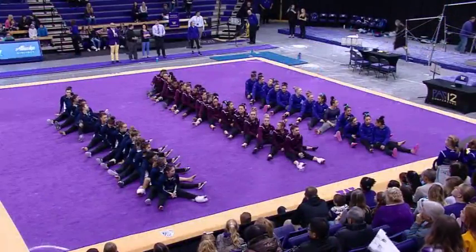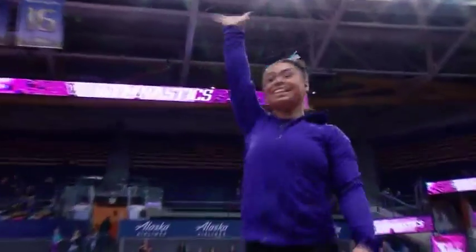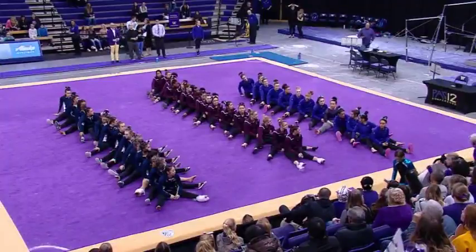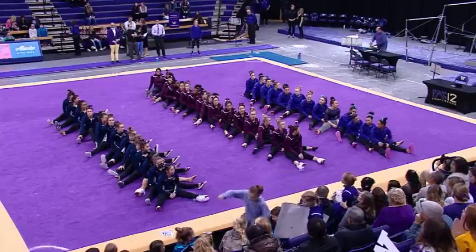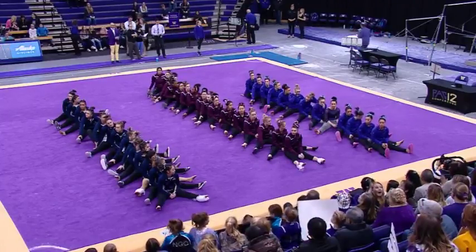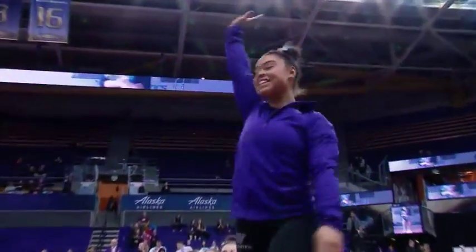Next up, on the bars, a two-way tie for second place, each with a score of 9.9. Both from Washington, Ebony Robertson and Haley Burleson. And finishing in first place on the bars with a score of 9.95 from Washington, Monica Riley. Now, ladies and gentlemen, the beam. In third place with a score of 9.9 from Washington, Jocelyn Going. And finishing in a first place tie, both with a score of 9.925, both from Washington, Ebony Robertson and Haley Burleson.